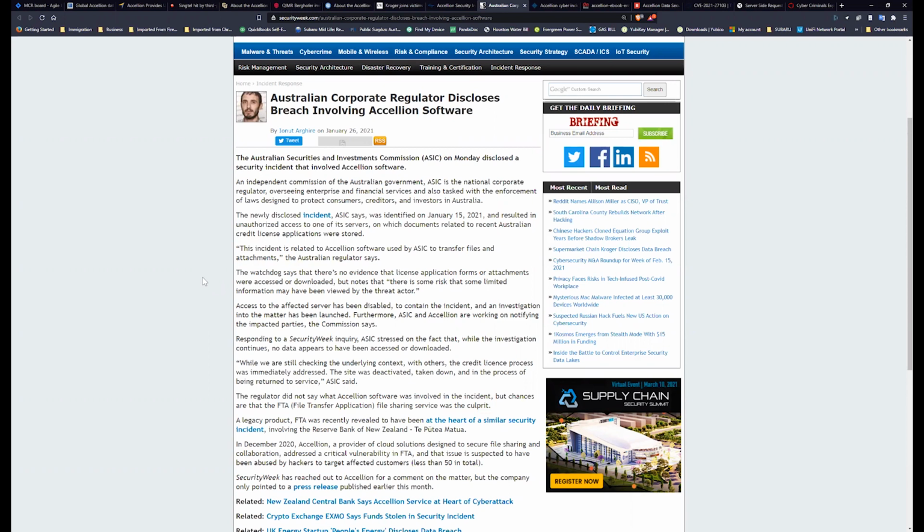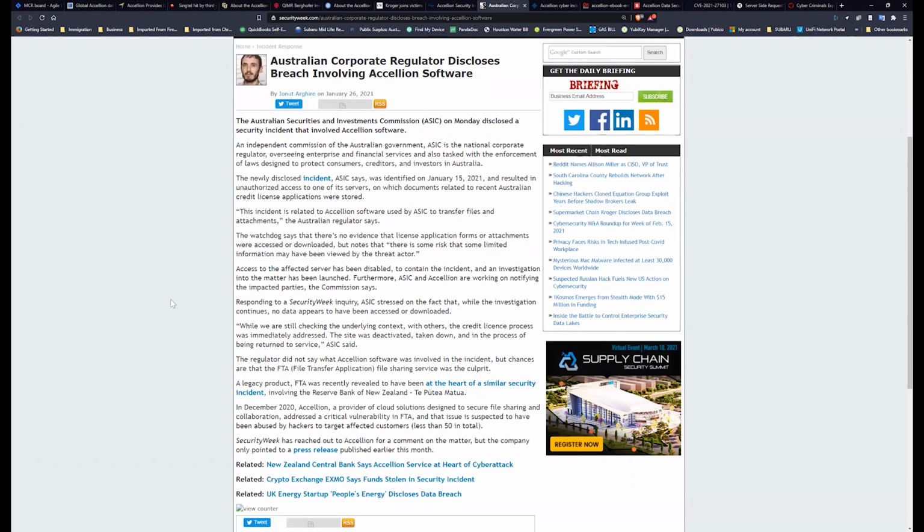So although not directly involved in stocks, it seems. But again, financial. So it's got data on consumers and creditors and major corporations. They say there's no evidence that license application forms or attachments were accessed or downloaded, but note that there is some risk that some limited information may have been viewed by the threat actor. So it seems like they're a little bit more locked down, right? No data appears to have been accessed or downloaded. The credit license application investigation is continuing.